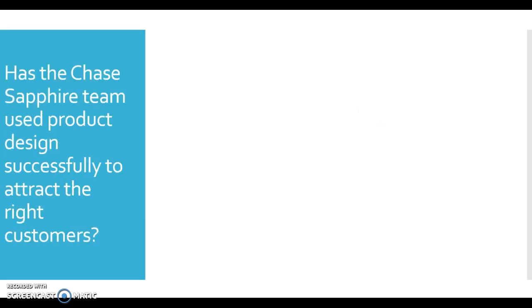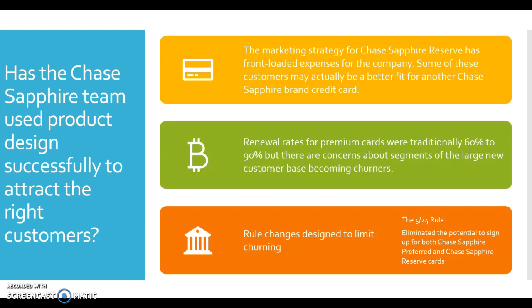So, for our analysis, has the Chase Sapphire team used product design successfully to attract the right customers? Well, I think the marketing strategy has front-loaded expenses for the company. And I believe some of the customers may actually be a better fit for another Chase Sapphire brand credit card instead of the Chase Sapphire Reserve.